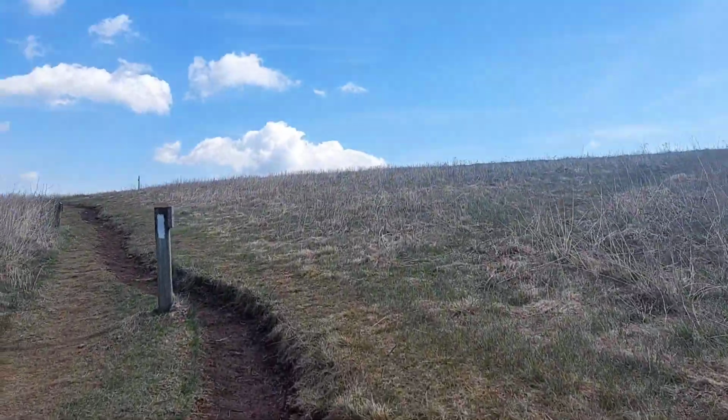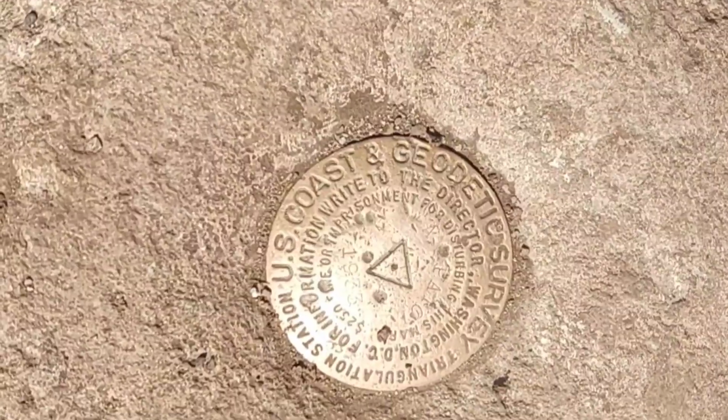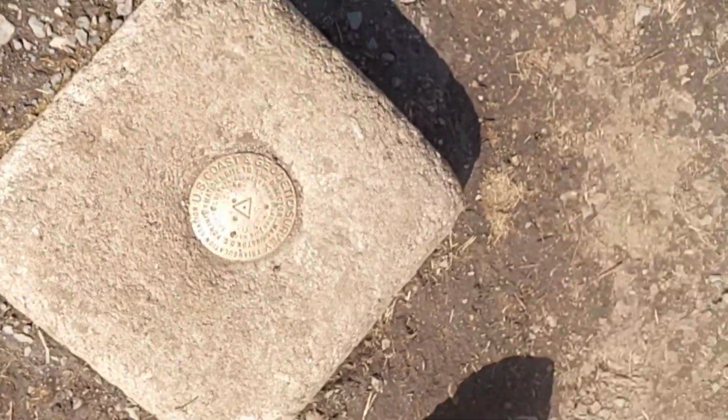All right, I'll get back to you up at the top. Okay, now you get your first chance to see me in my sunglasses. Bought them just for this trip. So I'm going to show you the views here around Max Patch.